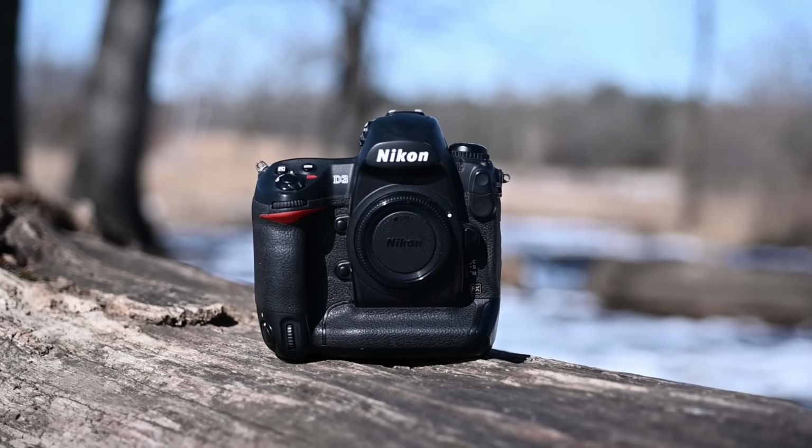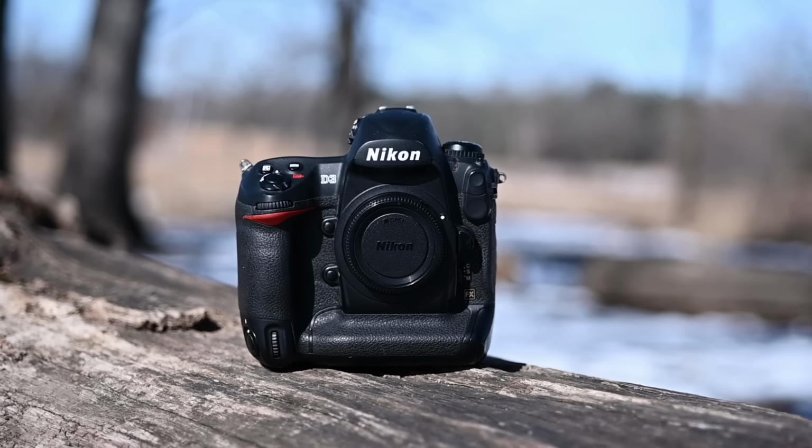I think many D3 owners will agree that it is an amazing camera to own and use, just because of the image quality from it, the accurate colors, the autofocus. It's a really well built professional camera body.